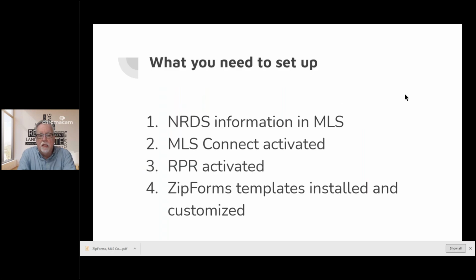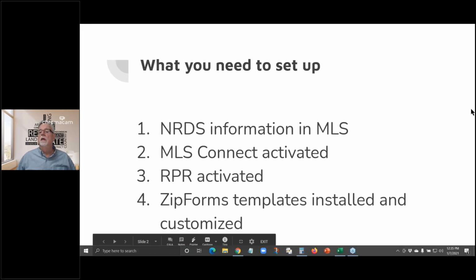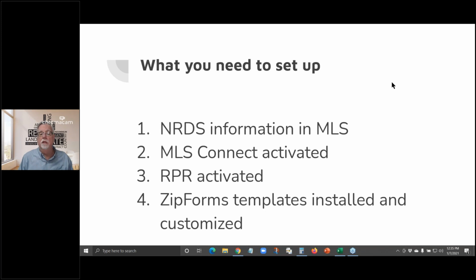In order to set this up, you're going to need to know your NRDS number. Have you memorized your NRDS number? I haven't. For some people this is an easier number to remember because it depends on your MLS. In some MLSs, the agent ID to log in is the NRDS number, so you put it in every time you log in. Some people, however, never log into the MLS, so they don't know. I see a hand up, but if you have questions, maybe hang on to them until the end.